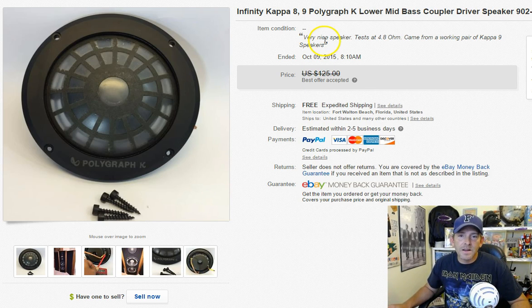And I tell them that it's a very nice speaker. It tested at 4.8 ohms. It came from a working pair of Kappa 9 speakers.